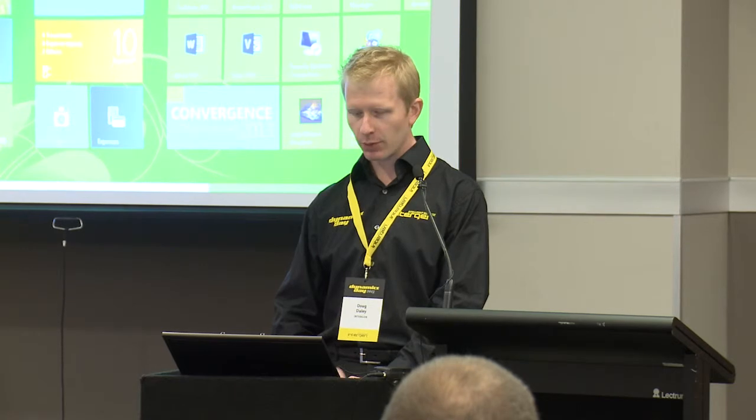So that's basically a high-level overview of these apps that are coming with R3. They're pretty exciting. They certainly are going to make a big wave of difference for people trying to interact with the application.